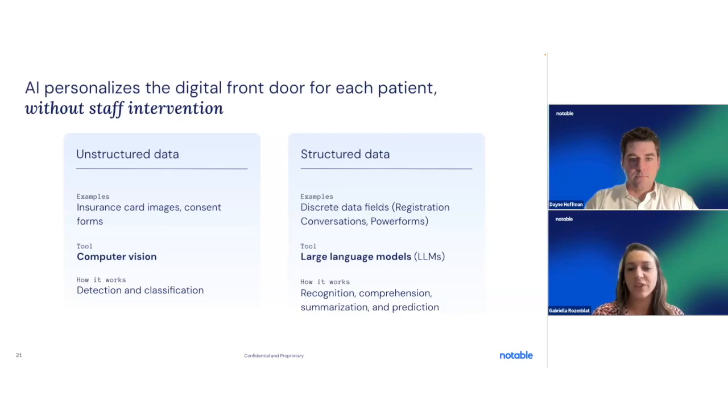Examples of some of the data that we're able to pull out and surface in this experience: insurance card information, reading through what is currently on file, pulling out forms, PDFs, using computer vision to detect and classify what information needs to be shown to the patient based off of what the patient has already completed in their upcoming visits.